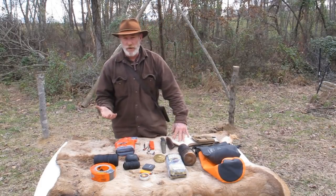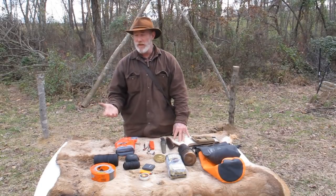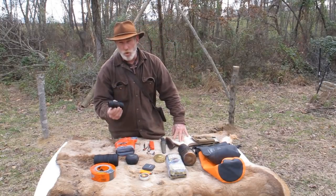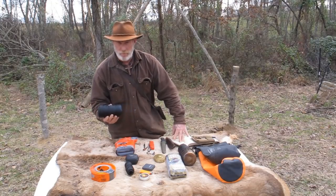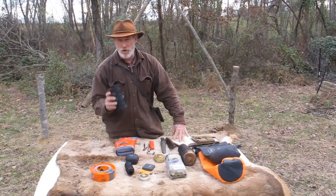Paracord. Get 100 feet of good military-grade 7-strand paracord. You're going to want that for building bow drills, for making shelters, things like that. And then bring at least 100 feet of bank line, if not more, to a basic class. If you can buy a whole roll, that's even better. Bank line's a little hard to find on the cheap. You can find it. Mason's line is not the same as tarred bank line.